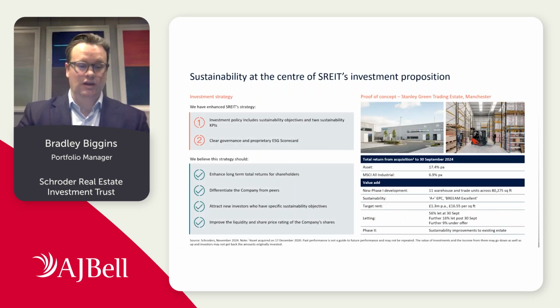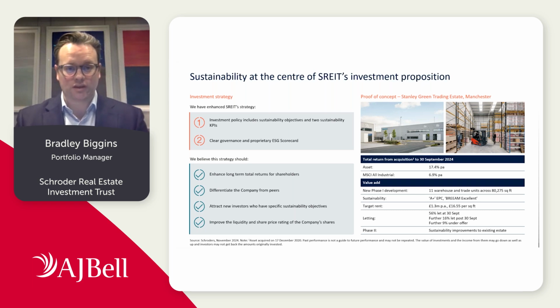Moving to strategy. So as a reminder, or perhaps as new news to some of you, we did update our investment objective last year. We're now required to make a meaningful improvement in the sustainability performance of assets during the period that we own them. To measure ourselves against that objective, we have two KPIs in our investment policy: an asset level KPI using our proprietary ESG scorecard, and a portfolio level KPI based on our net zero carbon pathway. The key reason for making these changes is we believe that a focused sustainability will help us to generate an enhanced total return for our shareholders. In short, we think we can profitably manufacture the green premium.